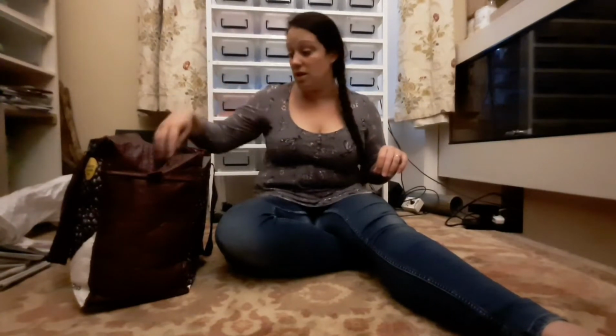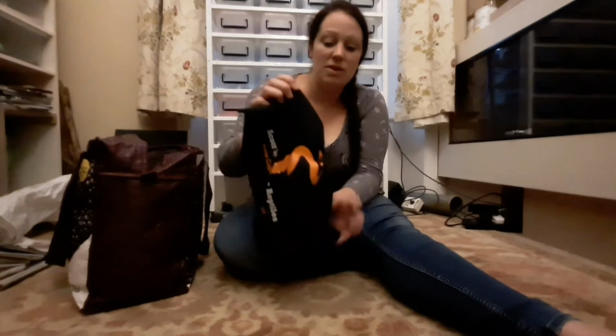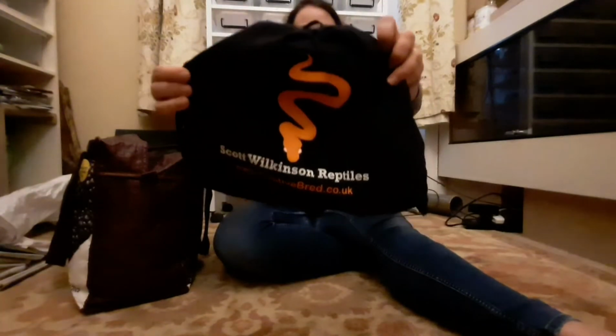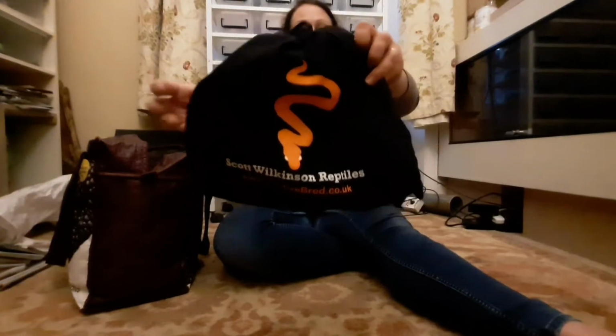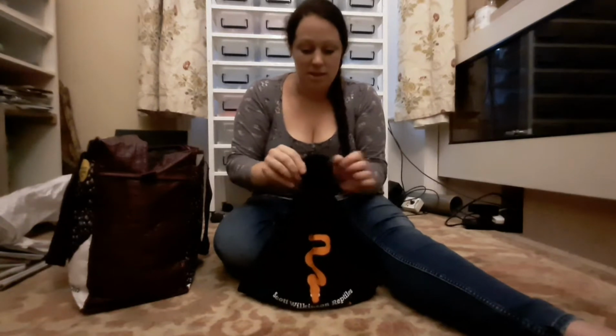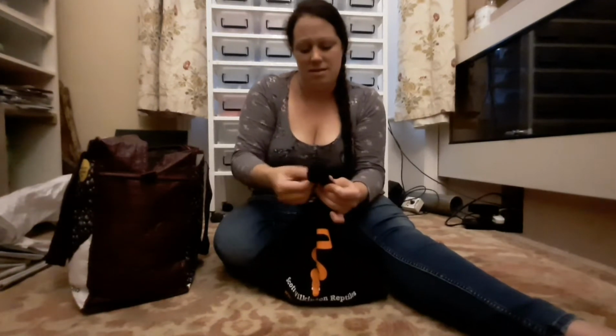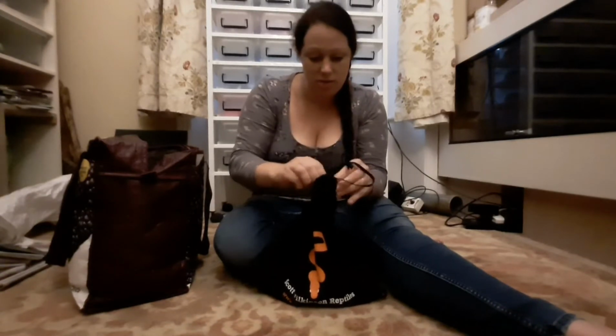Let's open these snakes because we need to see them. So let's have a look at these snakes. I'm doing it on the floor just because I find it a bit easier that way. So let's look at the four from Scott first of all. So loving the bags. Loving it. UK captive bred. So what have we got in here? Well tied.